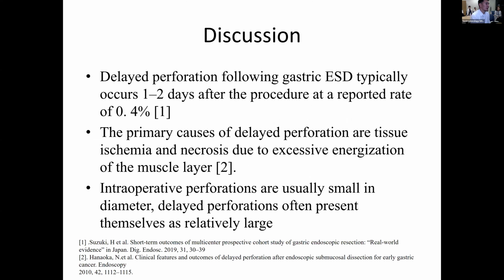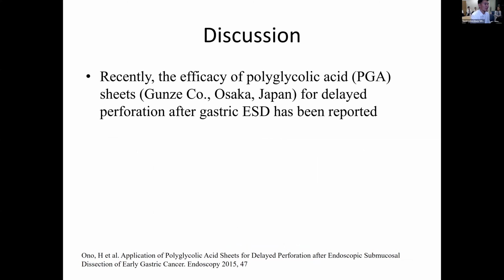Delayed perforation following gastric ESD typically occurs one or two days later, with a reported rate of 0.4%. The primary causes of delayed perforation are tissue ischemia and necrosis due to excessive energization of the muscle layer. Intraoperative perforations are usually small in diameter, while delayed perforations often present as relatively large. So that is my case.